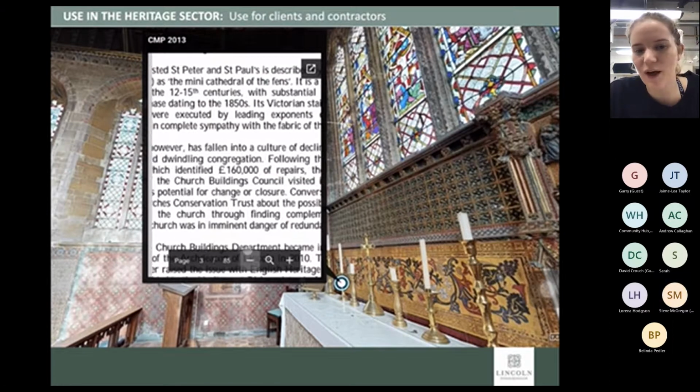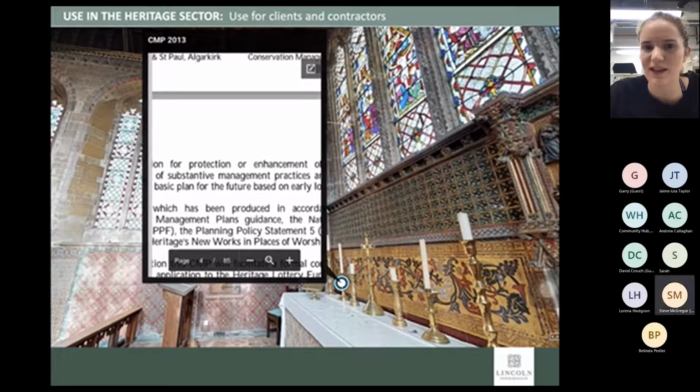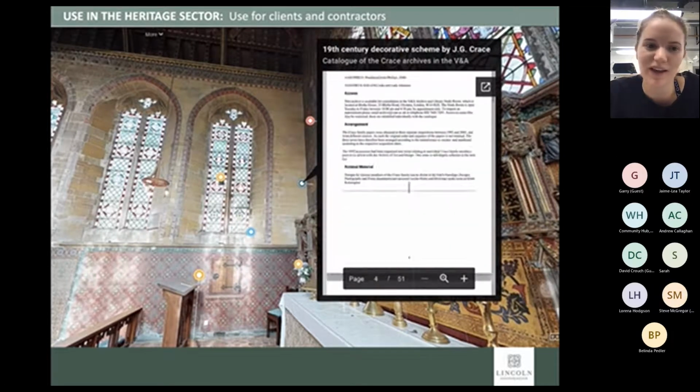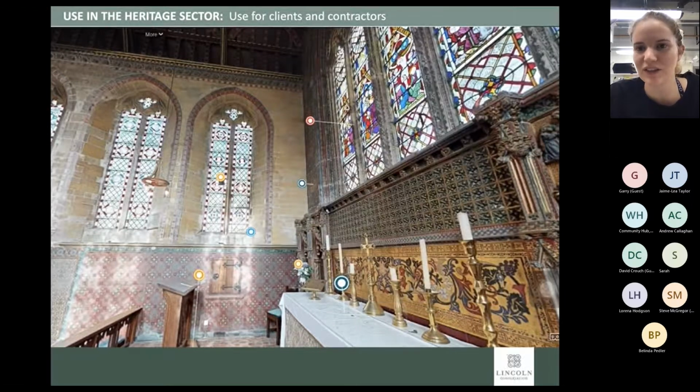Or again, if you want someone to do some work in your building, you can also say, oh, please look at the file that I've put in there already. It'll be done to the exact area you want it to. People can read it whilst they're essentially walking through the building as well. And it's a good way of keeping all the information you want in one place without it all getting lost, and be able to share it in a slightly different way.